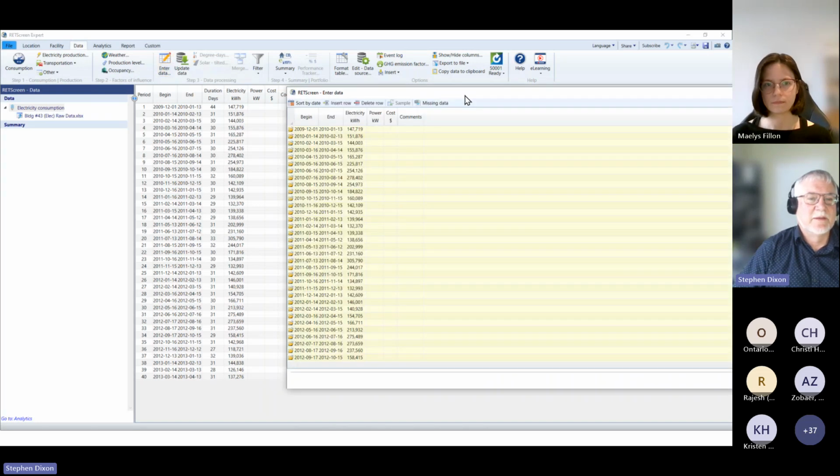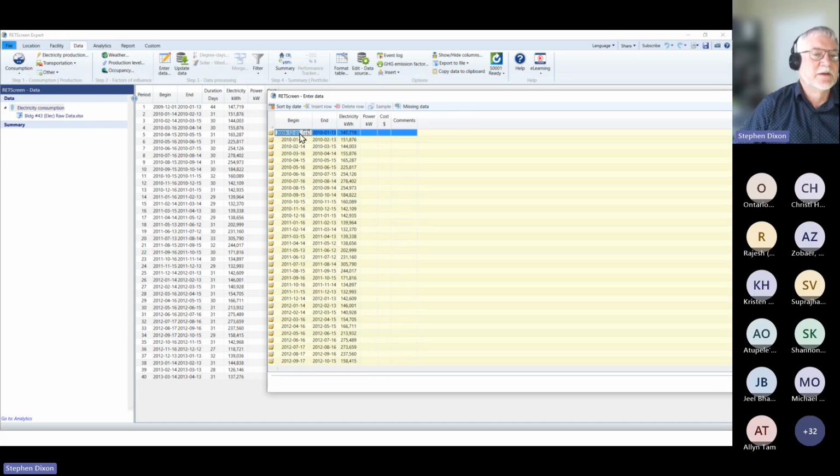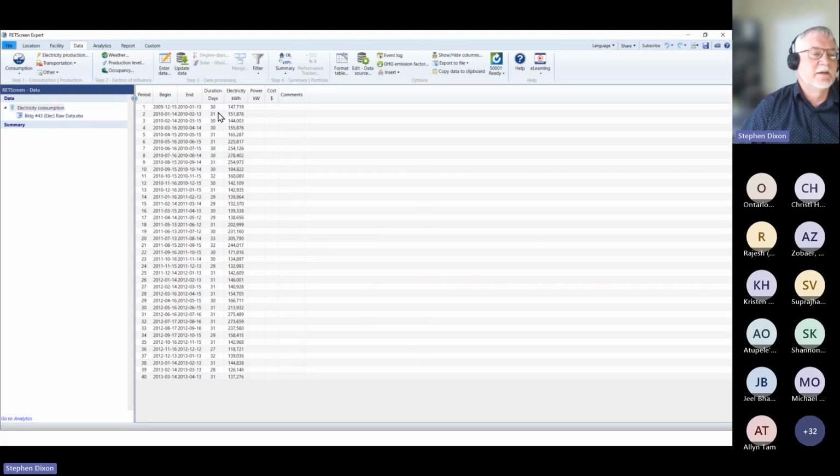So I'm going to go in there and I'm just going to adjust that first date to be the 15th of December. I don't know exactly when it is, but if I wanted to know, I would simply go back and pull that bill. But in this case, I'm simply going to make an estimate. And then at the 15th of December, it puts 30 days in there. Maybe it's the 14th, who knows? But it's good enough for what we're going to do here today.